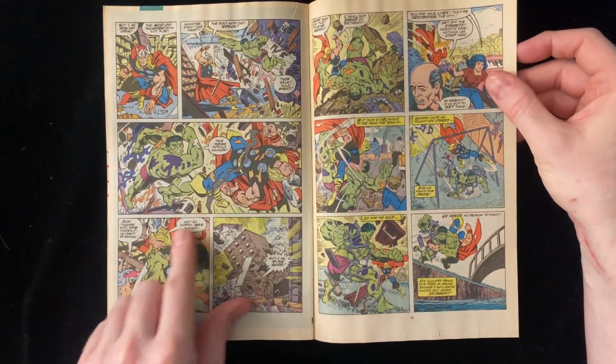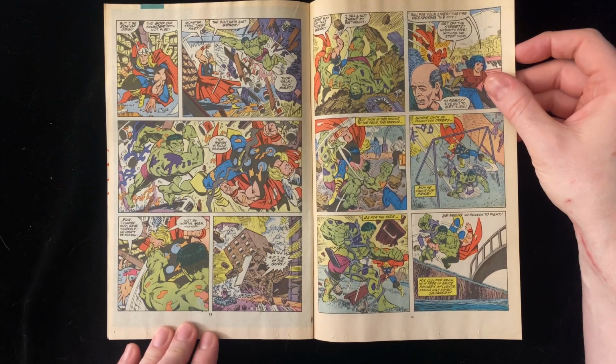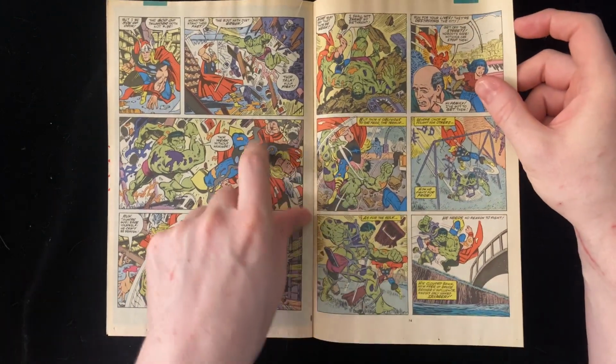Man, look at this. And they knock up a paint factory? All these little details. You can tell.